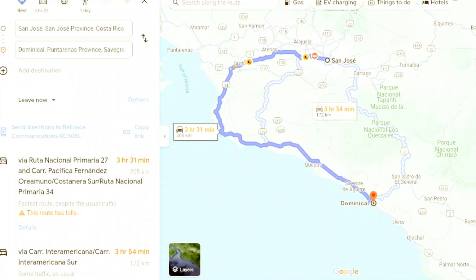So here we have the map from San Jose. It's about 3.5 hours. You can get there several ways. You can rent a car and drive from San Jose. You can pay for a private shuttle, or you can do a shared shuttle through a company like Grayline, Interbus, or Tropical Tours. You can just search shared shuttle on Google, and you can find multiple companies offering that.